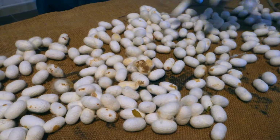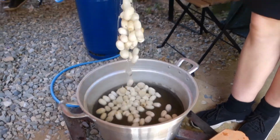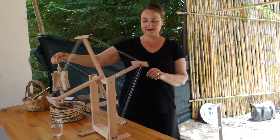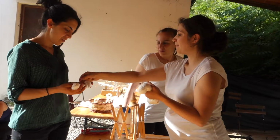We've been able to witness every stage of this process, and then we've taken the cocoons and experienced silk reeling, which is the traditional way of extracting the thread that makes the silk that you and I are so familiar with, the sort of shiny, soft, bouncy, lustrous silk that was so fashionable and popular and important in the early modern period all across Europe, but particularly here in Italy, to make some of the finest and most luxurious textiles.